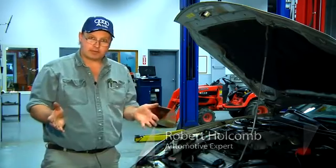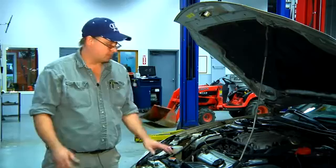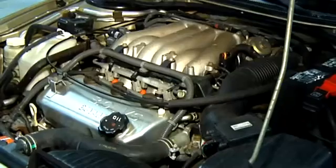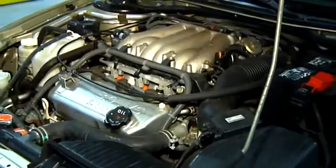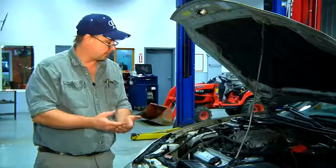Today we're going to talk about the importance of warming your vehicle before you drive it. Enough can't be said about how important it is that your engine come up to operating temperature before you use it to its maximum potential.